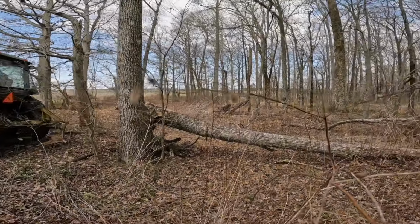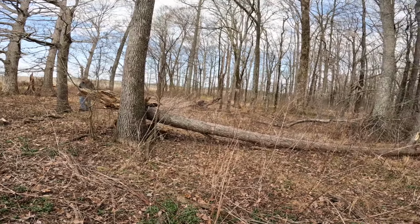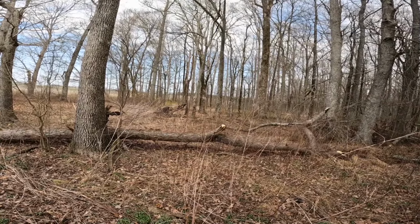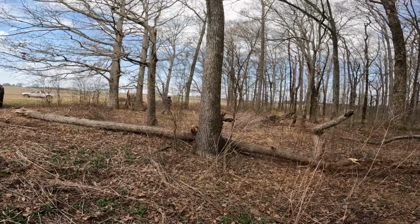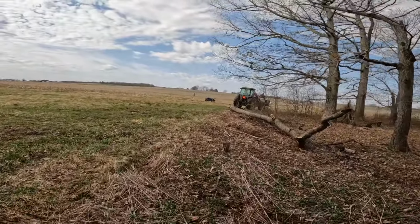If this don't pull off, we'll cut it. I think it pulled off. Yeah, that's pulled free. Now get that garbage, that big log pushed up there out of the way. We'll go over and cut it in sections, section it up and push it out on a pile.